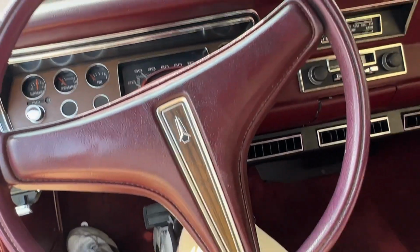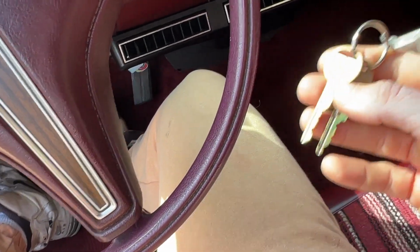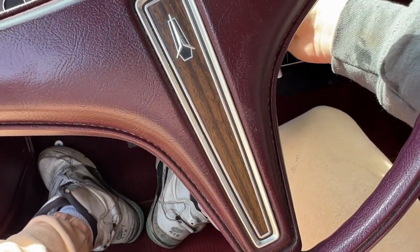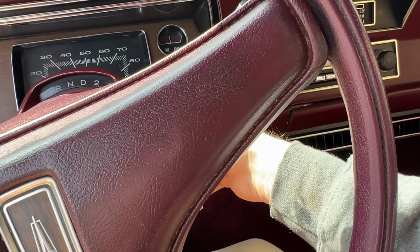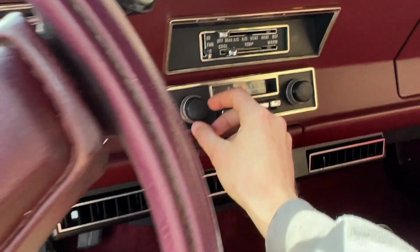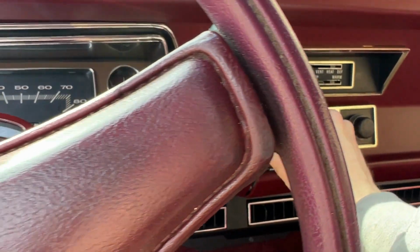Do I have the key? I gotta have the key. Probably the original keys too, which makes sense. 89005. Hold on. Gotta find it. Even the radio works.